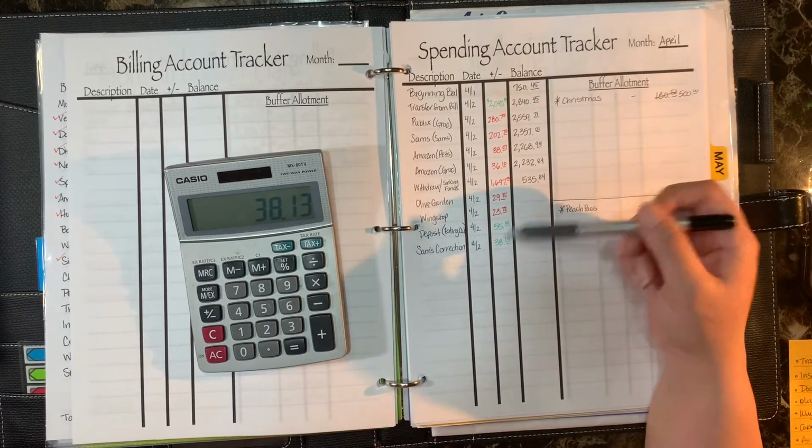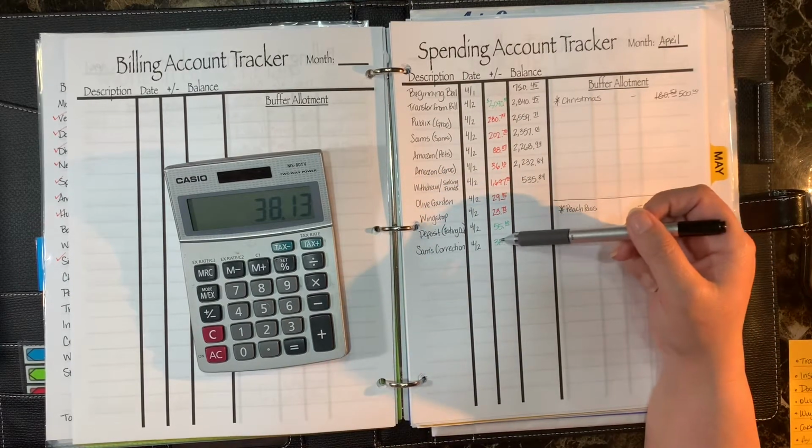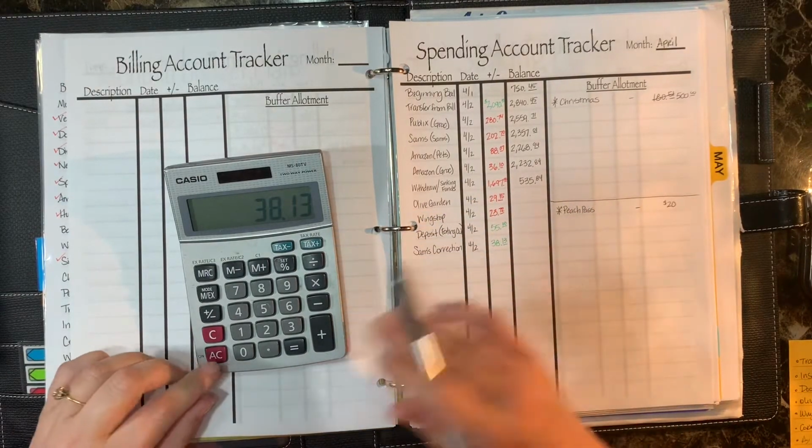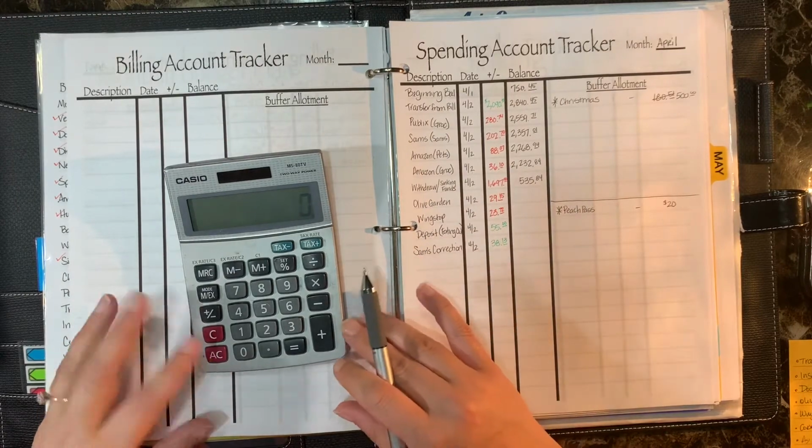I think that I may just leave it in here until he gets paid and maybe account for it and pull it out and put it in Sam's, but we'll see how that plays out. I might just leave it in as a buffer, but I'm not sure. We'll see.